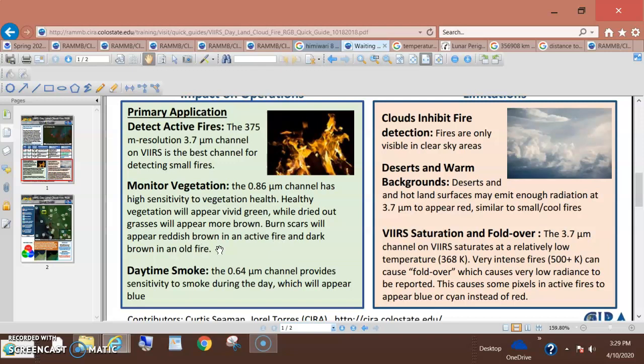Burn scars will appear reddish brown in an active fire and dark brown in an old fire. Daytime smoke. The 0.64 channel provides sensitivity to smoke during the day, which will appear blue. Clouds inhibit fire detection. Fires are only visible in clear sky areas. Desert and warm backgrounds. Deserts and hot land surfaces may emit enough radiation on the 3.7 channel to appear red, similar to small or cool fires.